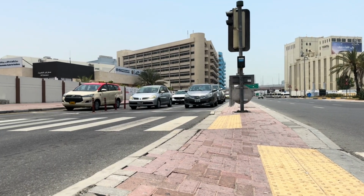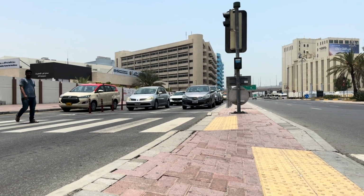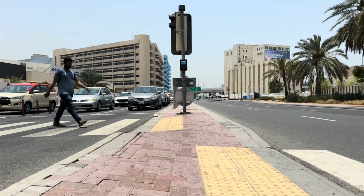You can see that golden brown building. You are coming from that building. Actually, my brother's room is in that building.